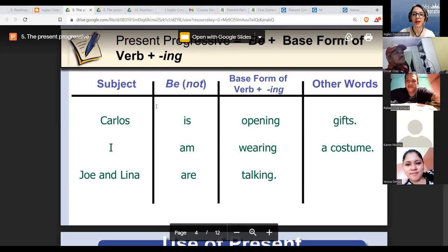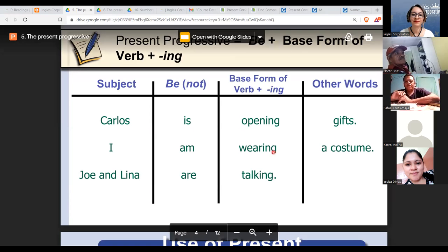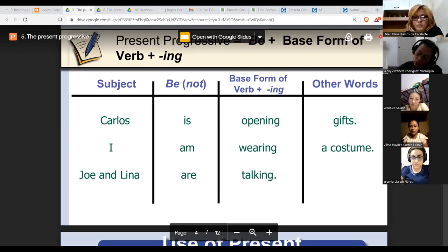Vamos a seguir siempre la misma regla, el mismo orden del subject, verb be, pero ahora vamos a agregar verbos, okay? Hoy sí vamos a agregar verbos. Creo que sí les quedaría de tarea, ¿verdad? Que repasen verbos, okay? Verbos in English, because they are essential, okay? Yo les puedo dar algunos, pero si pueden, traten de aprenderse diferentes verbos in English, okay?